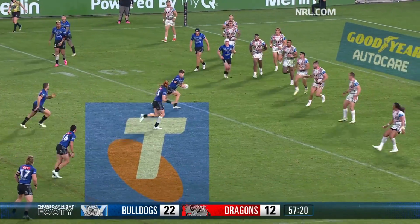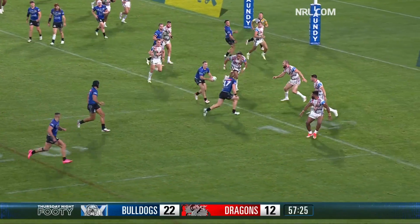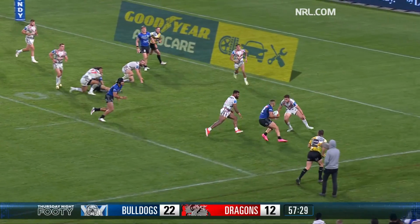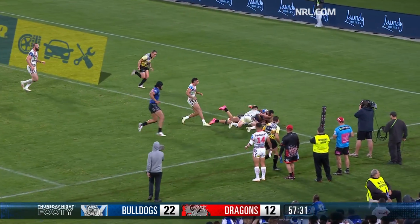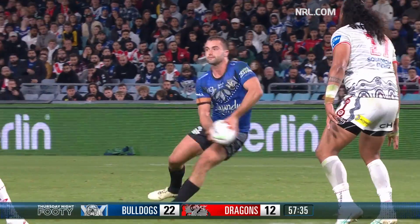Harvey Norman replay. I reckon Eisenhuth is taken out by a Bulldogs option runner, decoy runner. Just there, he gets hit. He goes to the ground. I think this might be taken off. There's no doubt that Carraz gets there. Beats 2 men in the end. In fact, he should have been stopped.